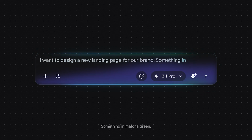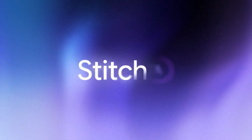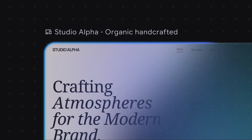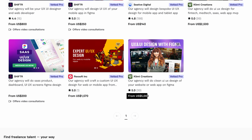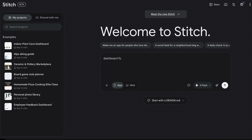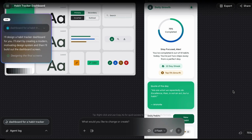But now, you describe what you want and tools like Stitch by Google actually build the UI for you. Brand guidelines, taken care. Color palettes, taken care. Everything, taken care. Mind you, 2 years back, this was a few $1,000 gig at some design agency. Now, it's free and anyone can do it. You just give it a prompt, "dashboard for a habit tracker," and it generates a working layout. Yes, not perfect, but enough for you to see if the concept actually makes sense.